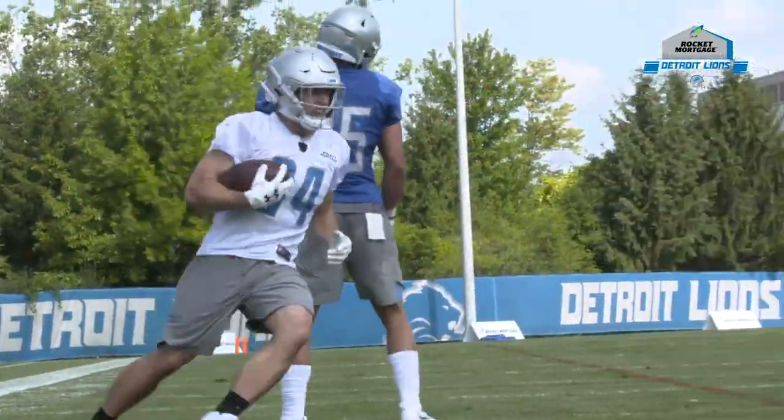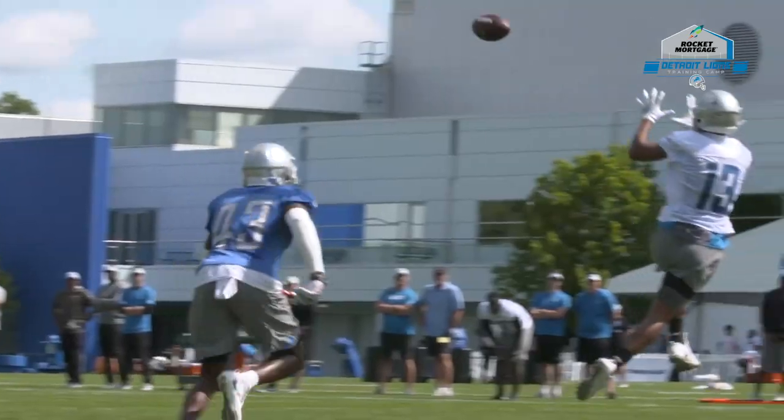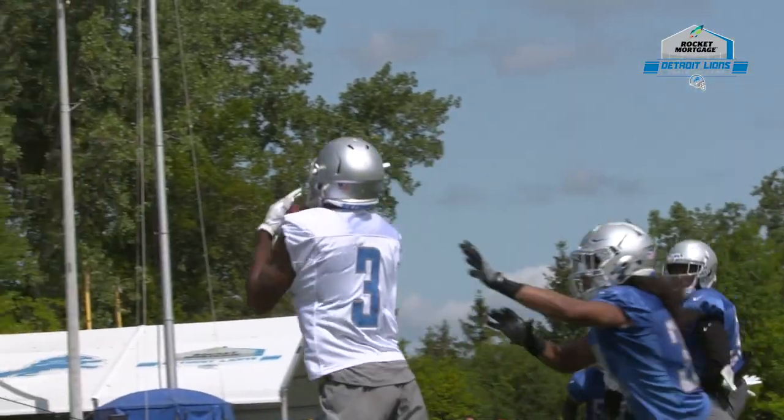So you want to start at day one, and it's a good opportunity to do it without pads. I know that kind of sounds backwards, but that way you can really concentrate on the cerebral part of it, and then when you get pads on, then you can really push into the physical part.